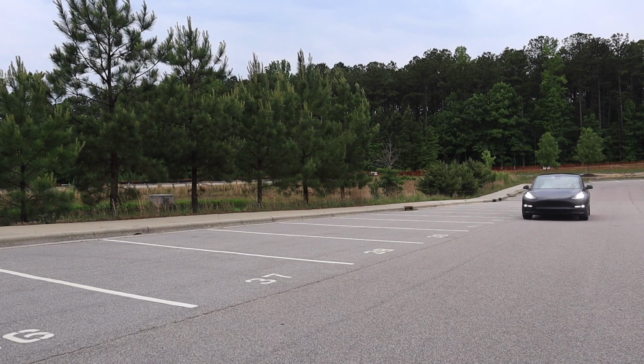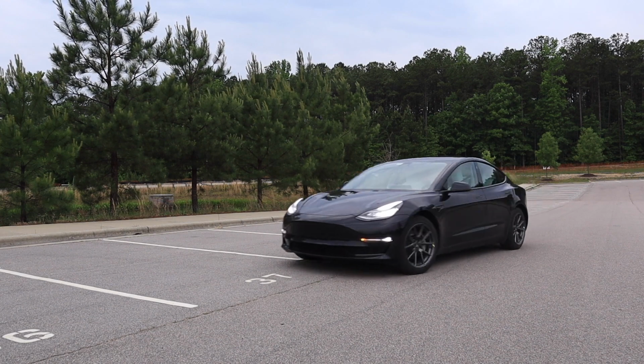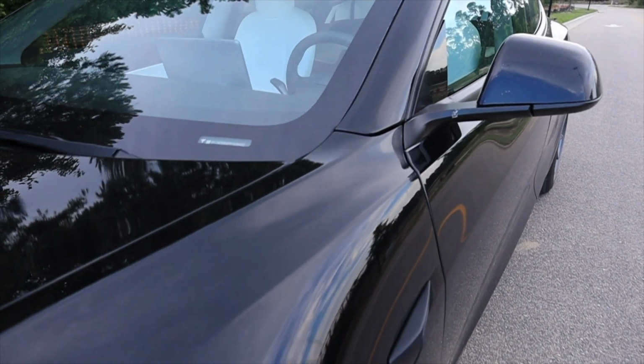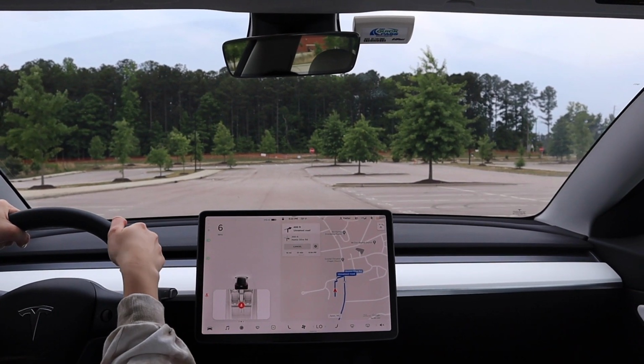The 2021 Tesla Model 3 is Tesla's compact sedan and is the most popular electric sedan on the market today. Tesla sold 439,760 Model 3s in 2020 and is on track to beat that number in 2021.